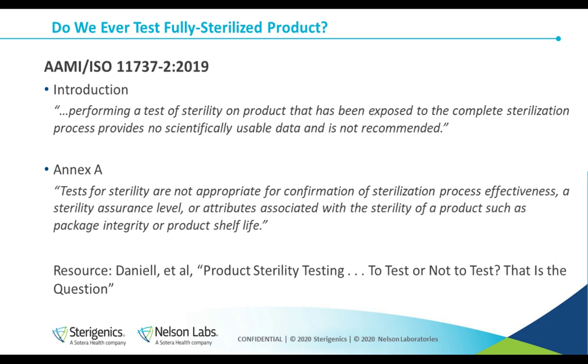And in the annex, we have a similar comment there, that tests for sterility are not appropriate for confirmation of sterilization process effectiveness. So when we say tests for sterility, we're talking about at the full sterilization cycle. So not appropriate for confirmation of process effectiveness, sterility assurance level, or attributes associated with sterility, such as package integrity or shelf life. There's a really good resource here, an article published by Elaine Daniel and a handful of other people in the industry, called Product Sterility Testing: To Test or Not to Test? That is a question. And that helps to describe more detail behind this situation.